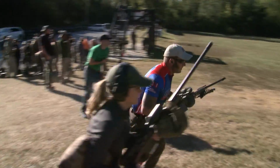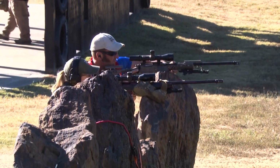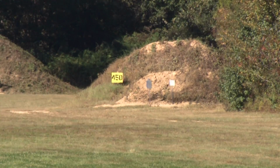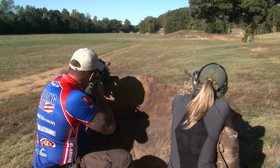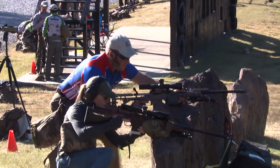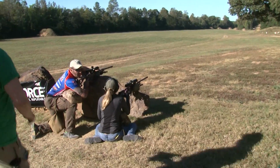Engage. Next, the rocks. 5 positions, 5 shots each. We have to move together, and both shooters must be in position before either shoots. The target is a 66% IPSC at 450 yards. We move 5 times, so our support bags are critical to rebuilding stable shooting positions inside the 2-minute time limit. Jen and I find a good flow on this stage. That was a good run.